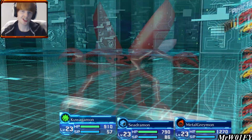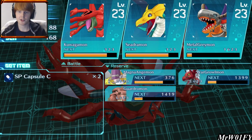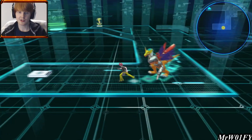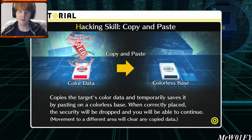Especially because we've done a bunch of Digivolving recently, and so a lot of our guys are actually a bit more timid than they were. So we get little to no XP from these guys. No items in that little platform there, and I'm guessing there's nothing here either. What is this? Hacking skills, copy and paste. Copies the target's colour data and temporarily saves it by pasting it to a colourless base. When correctly placed, the security will be dropped and you'll be able to continue.